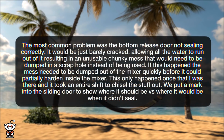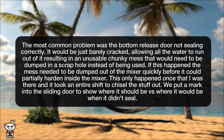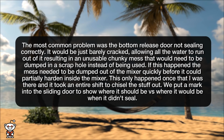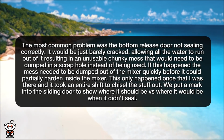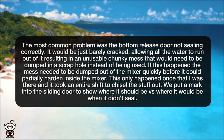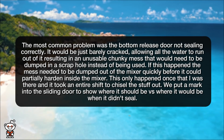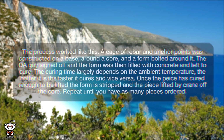The most common problem was the bottom release door not sealing correctly. It would be just barely cracked, allowing all the water to run out of it, resulting in an unusable, chunky mess that would need to be dumped in a scrap hole instead of being used. If this happened, the mess needed to be dumped out of the mixer quickly before it could partially harden inside the mixer. This only happened once that I was there, and it took an entire shift to chisel the stuff out. We put a mark into the sliding door to show where it should be versus where it would be when it didn't seal.